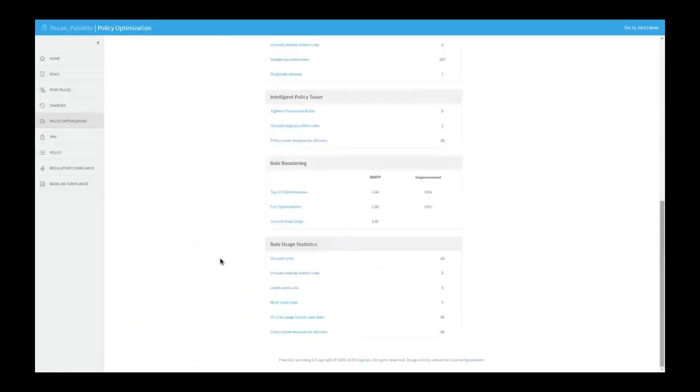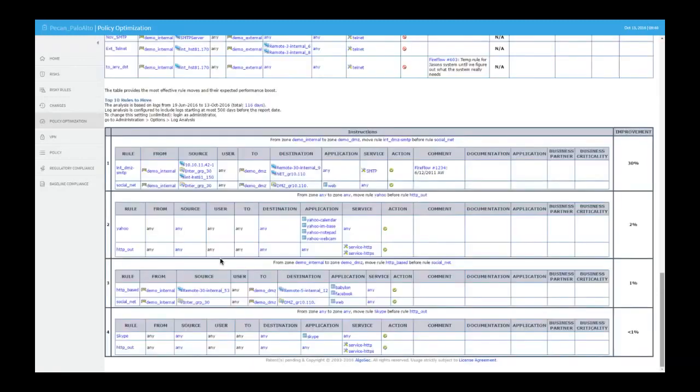Right? So it gives you that information along with the impact analysis as well. So you can see here, this is the top 10 optimization. This is with the RMPP algorithm, rule usage statistics.